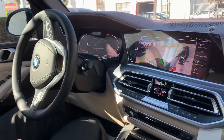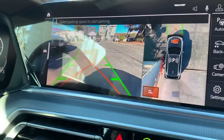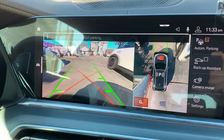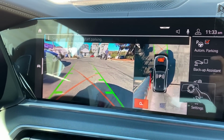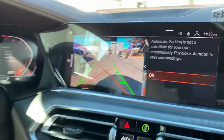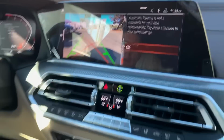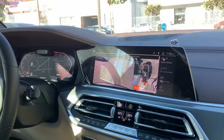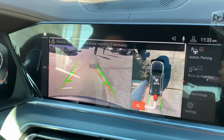So this car just recognized a parallel parking spot, and this is what you see here. And if there are multiple spots, you'll need to select which spot. So even right now, for me to start parking, I do need to click this spot, and then it tells me that it's not a substitute, which means I'm still responsible, and I have to say okay. And then it tells me to start parking, hands off the steering wheel, and release the brake. So this is the little bit scary part.